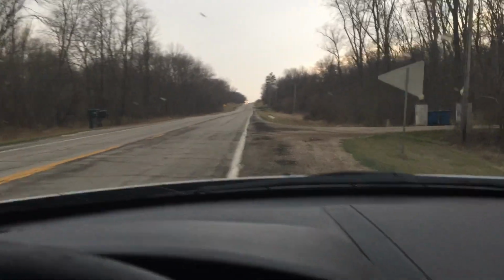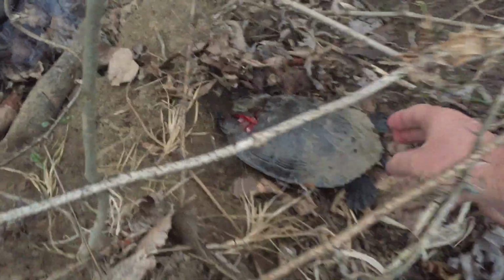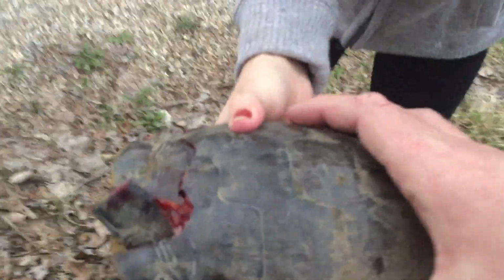Alright, I'm gonna park the car and get down. We're gonna look for this guy. Okay, he was over here. Oh, there he is. He's right there. See if I can get him. This is what he looks like here. Okay, why don't you take him? Let's see. All right, let's go ahead and get back in the car.